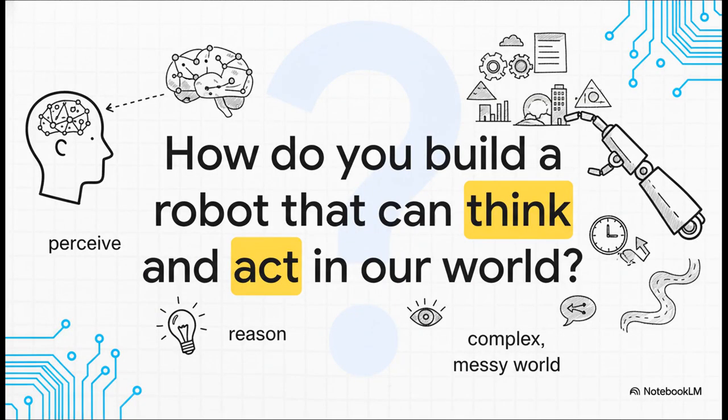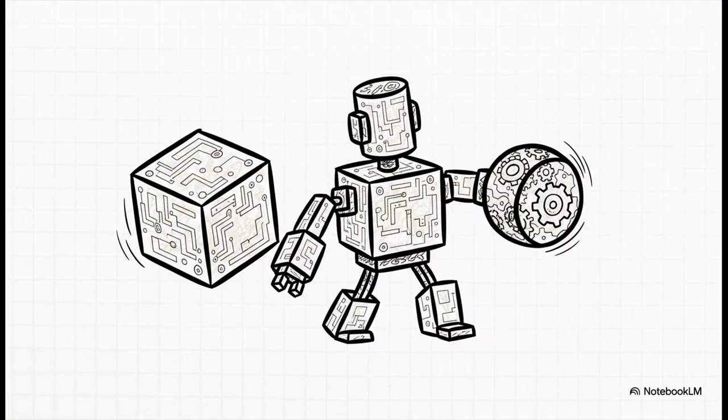This question used to be pure science fiction, right? But the blueprint is now very, very real. The challenge isn't just about wires and motors. It's about creating an intelligence that can actually perceive, reason, and act in our complex, messy, and unpredictable world. And that's exactly what we're going to do together.